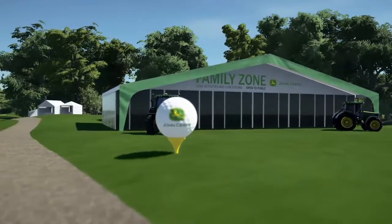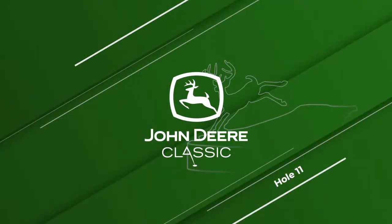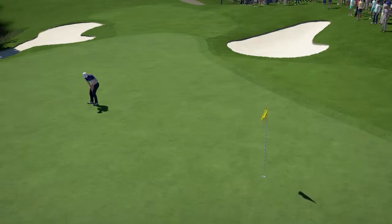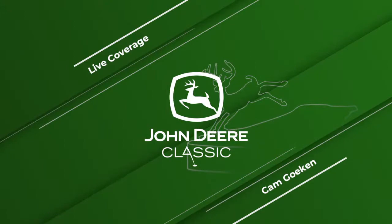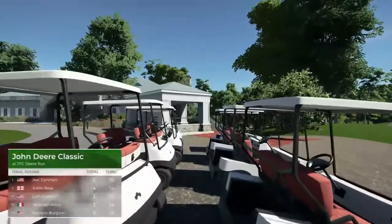John, give us an update. What's shaking? Down here on the 11th, guys. This is Billy Horschel's next one. And this putt is for birdie. Big chance here. So after that hole, this is what the leaderboard looks like. Our leader is a couple of shots up at this stage.